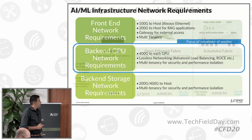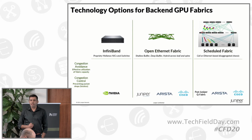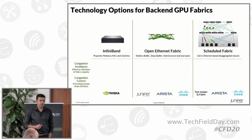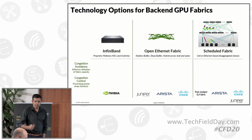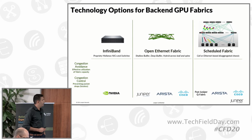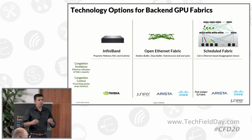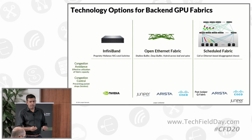Right? So there are three different technologies at play when you're building backend GPU fabrics. The first one is InfiniBand. I think everybody is familiar with InfiniBand, especially coming from the HPC world, where this was the gold standard. It kind of translated into AI training as well. NVIDIA is the only vendor out there that is positioning switches based on InfiniBand fabrics.